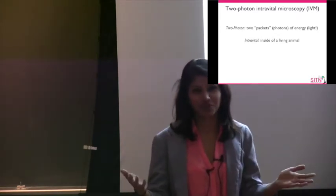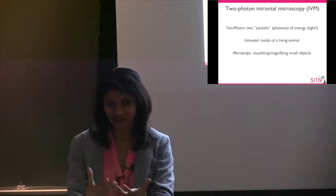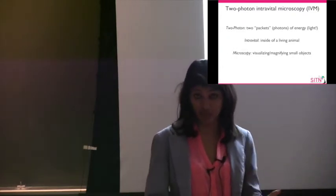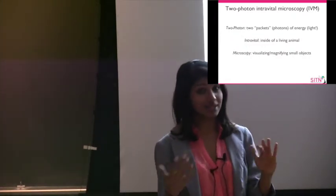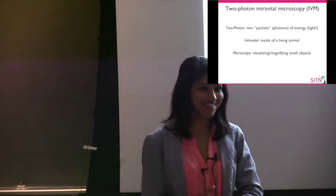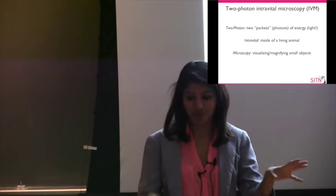Microscopy. Most of you know what microscopy is, but you're basically looking at and magnifying any type of small object. What two-photon microscopy does is allow us to look deep into various organs, like the skin, and illuminate them, and that's how I generated that image up there, and it allows us to take real-time videos.